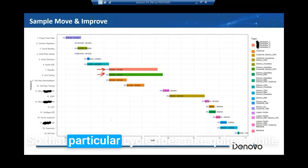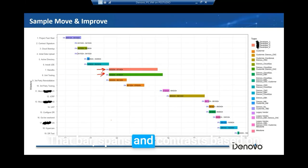So that particular cycle does take quite a while. That bar spans and contrasts based on how many customizations you have. I have customers that have 30 customizations, and I have customers that have 3,500. So that bar will ebb and flow based on what is kept through the cycle.